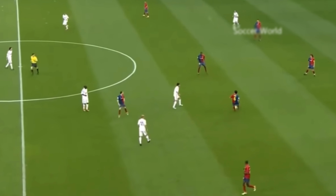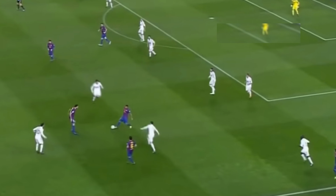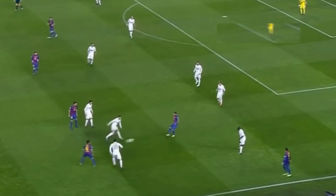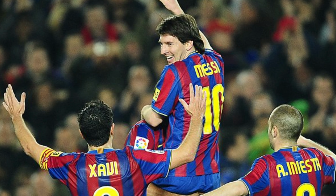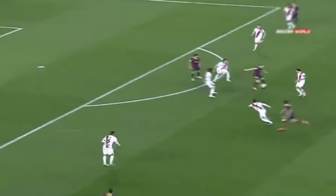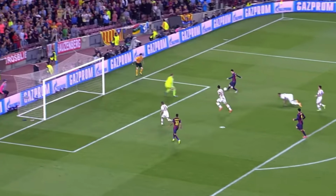It was short passes, triangles, and maintaining possession, all with the goal of suffocating the opposition's ability to get the ball. The likes of Xavi, Iniesta and Messi transformed football into a hypnotic dance of possession. The pitch was their stage, and they knew every inch of it.